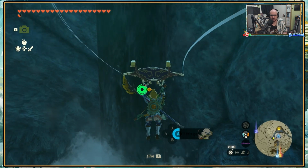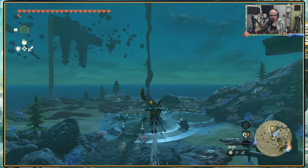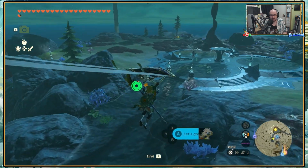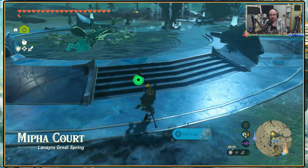Well, I'm quite glad I took the time to get it. Do you know what I mean? I don't know if it's actually needed for this quest or not, now that I think about it. Probably not, but I want the Zora Armor. Why would I not?